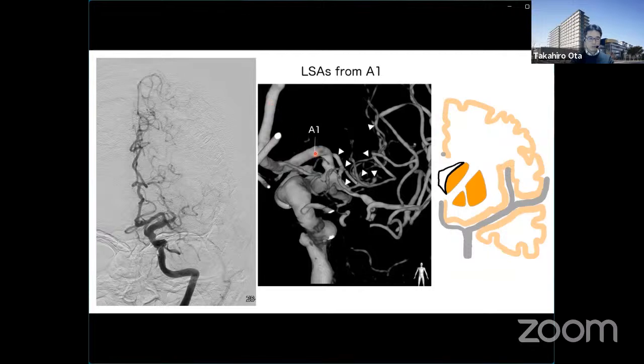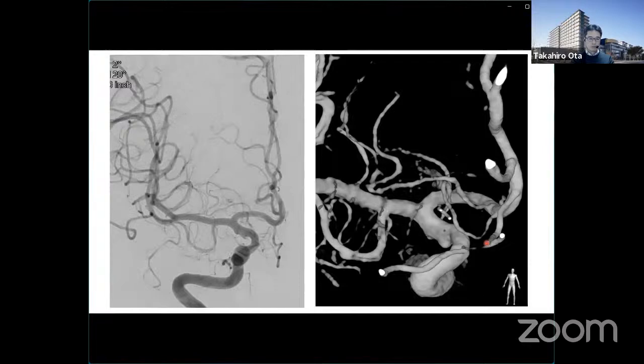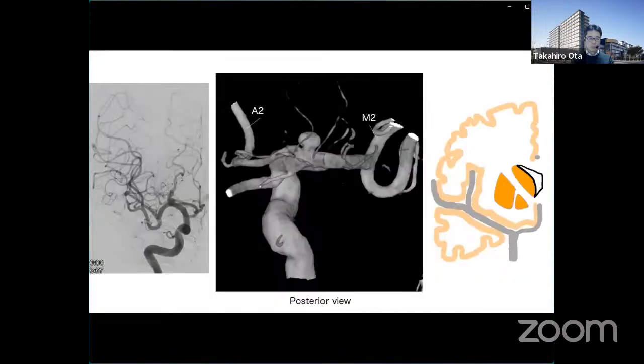This is A1, and this white arrow shows the lenticulostriate artery from the A1, like this. How about this? This is a right IC injection. This is an A1 origin LSA and another LSA. How about this? Right IC injection, posterior view. LSA from A1 and LSA from M2. So this patient has no LSA from M1.